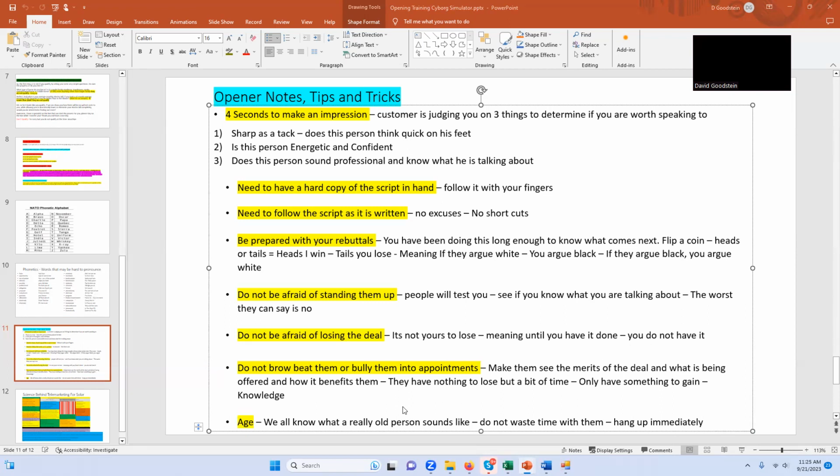Age. We all know what a really old person sounds like. If you hear that great, great, great grandmotherly voice, or someone who sounds like your great, great grandfather, who has one foot in the grave and farts dust, hang up on them. There's nothing good that's going to come out of it. I promise. Even if we were magically able to get the appointment, we're not going to send it to our client, because there's laws against taking advantage of the elderly. There is absolutely no upside for them. They're not going to outlive the financial benefit of having solar. So if you know that ahead of time, stop wasting time with them. You hear a really, really old person, just hang up. No explanation necessary.